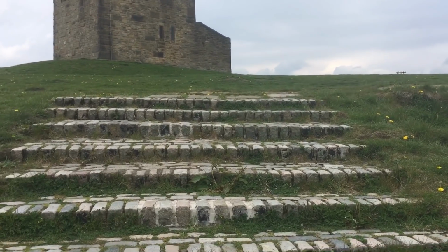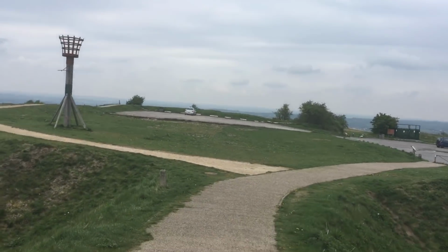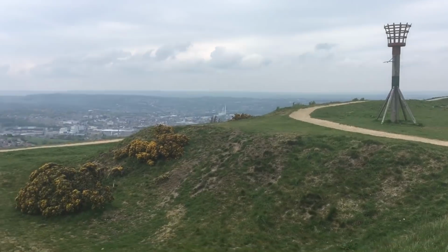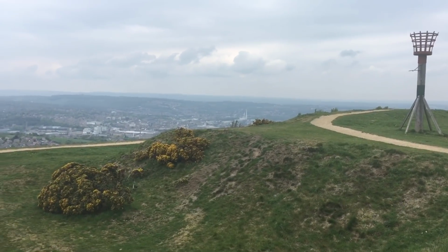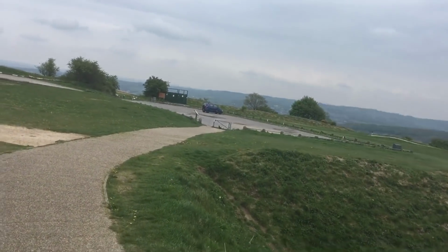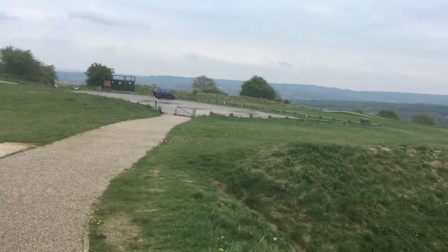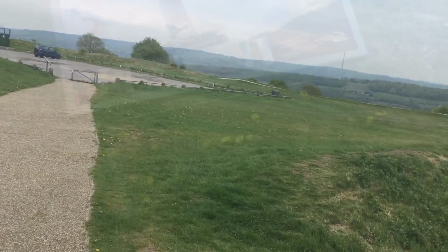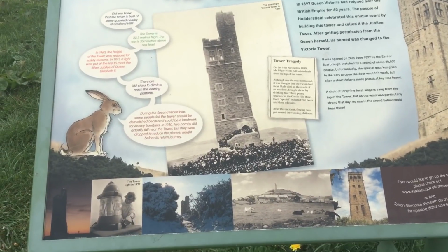Only just started on the walk. Well, it has a beacon up here. So, you've probably seen with the beacon in South Aram that I visited before. So if technology fails us, I presume we have some form of long distance communication. Light the fire if you want a cup of tea. Oh, and here it is. Castle Hill, the Victoria Tower.